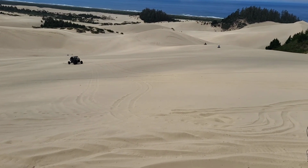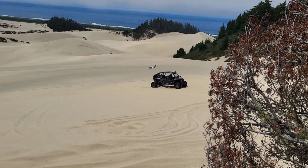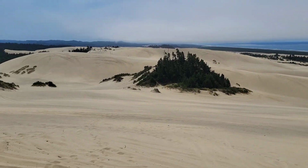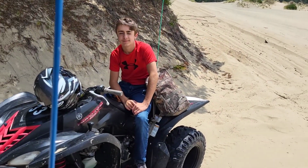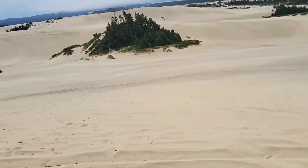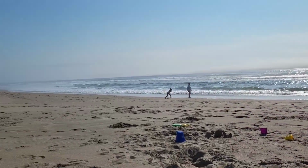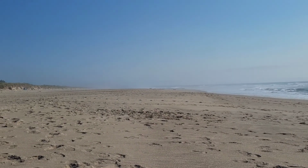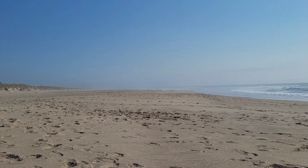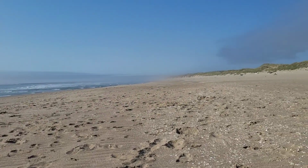Big Razor. Tearing up the hills. Mace ripping it up on the Yamaha. Nobody on the beach this evening. Got it all to ourselves. As far as we can see, there's nobody out here.